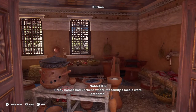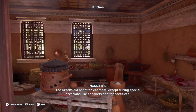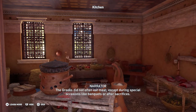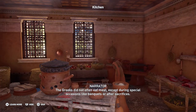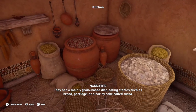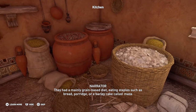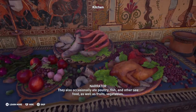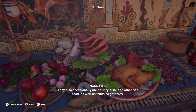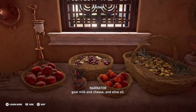Greek homes had kitchens where the family's meals were prepared. The Greeks did not often eat meat, except during special occasions like banquets or after sacrifices. They had mainly a grain-based diet, eating staples such as bread, porridge, or a barley cake called maza. They also occasionally ate poultry, fish, and other seafood, as well as fruits, vegetables, goat milk and cheese, and olive oil.